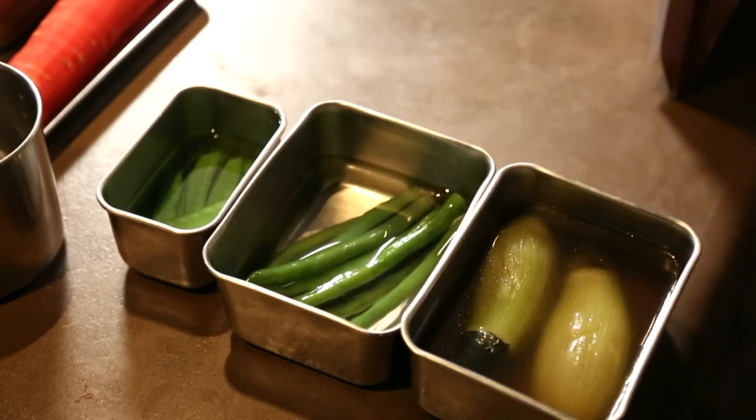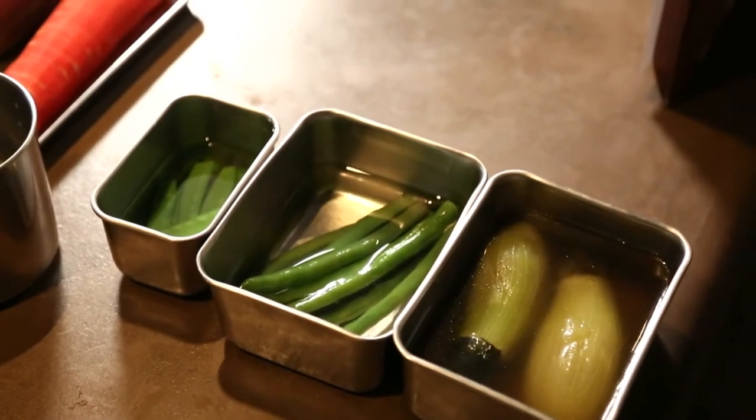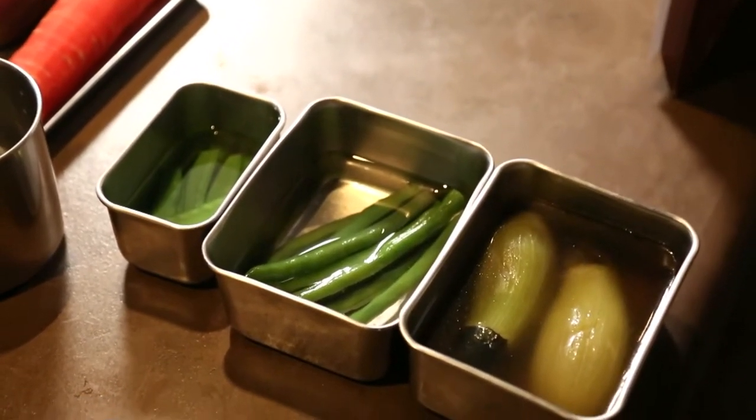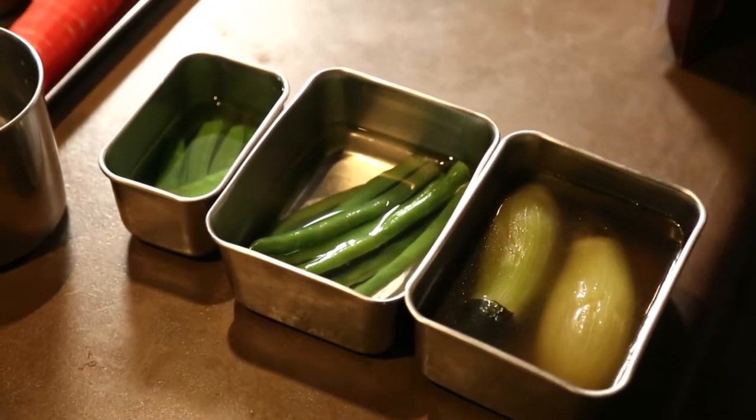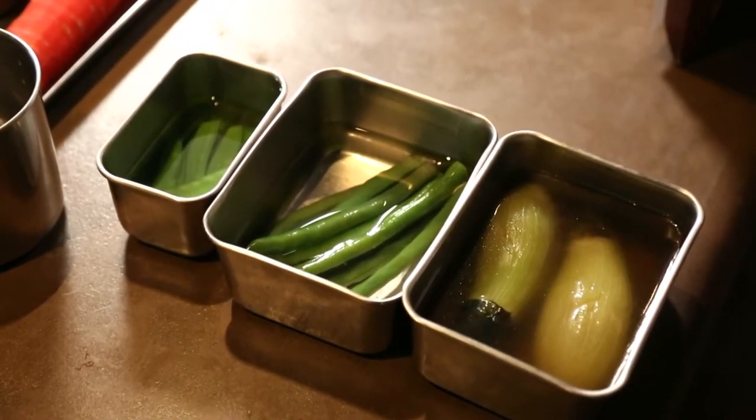You have the boiling water, so you put heat in it, but then you immediately cool it down, so it preserves the fresh green color, but still you have the flavor soaked in.